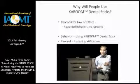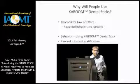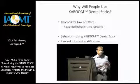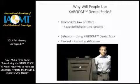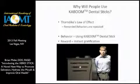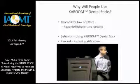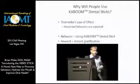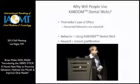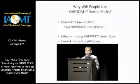One of our most basic psychological principles is called Thorndike's law of effect. And what Thorndike found is that rewarded behaviors are repeated. That's the whole reason why we give stickers to kids when they complete chores. We're trying to reinforce behaviors that we want to see repeated. In our example, the behavior we're trying to encourage is using a Kaboom dental stick to clean your teeth. The reward is the instant gratification of fantastic mouth-watering flavors.